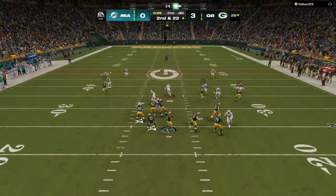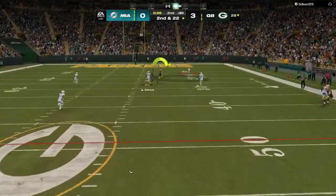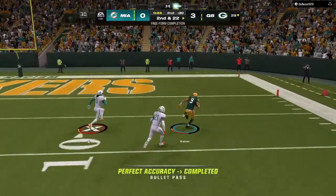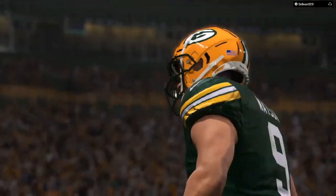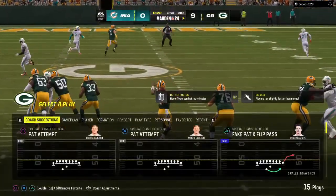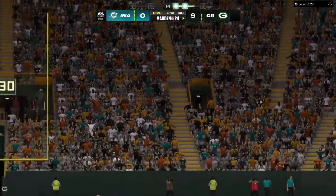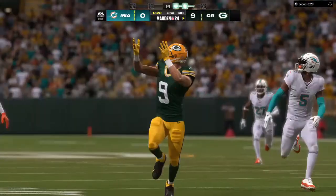Ready? To throw now. Here's Love. He's going to launch this deep for Watson. This is caught inside the 15. Touchdown, Packers. Christian Watson, 71 yards. And the Packers will extend their lead in the final minute of the half.